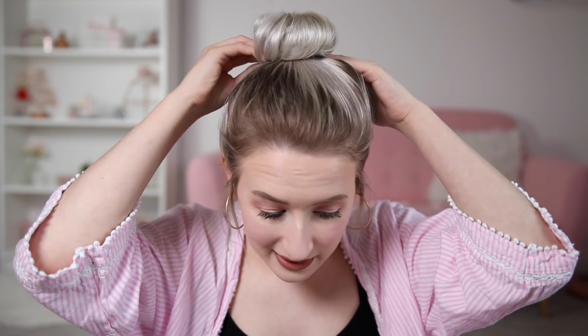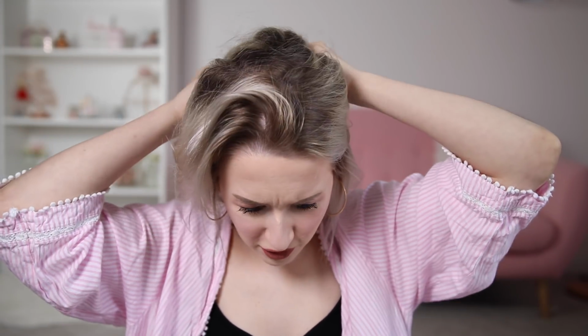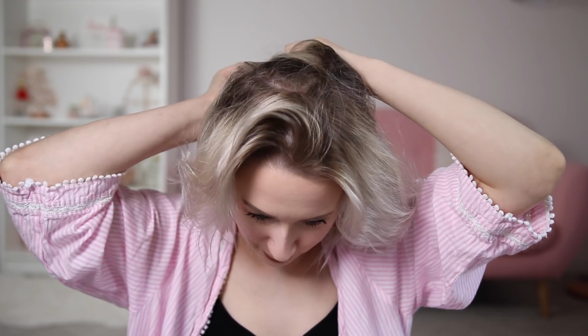I'm gonna do my hair. Let me take this out because basically I'm gonna show you guys what my hair is like when I've slept in it wet. Oh, still got a grip in there. I hate when that happens. Takes you by surprise, don't they?